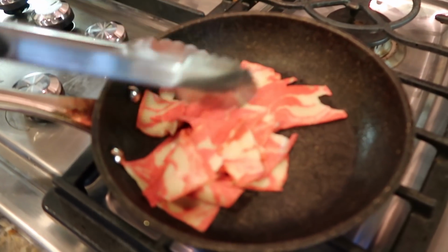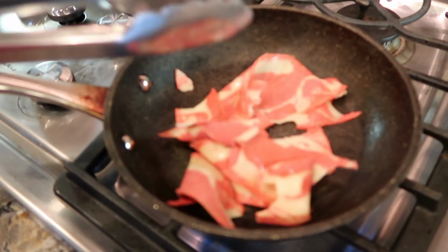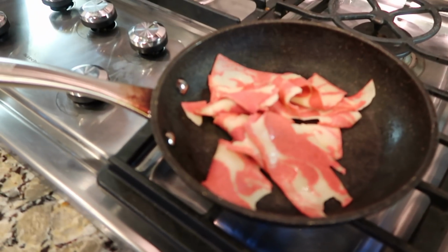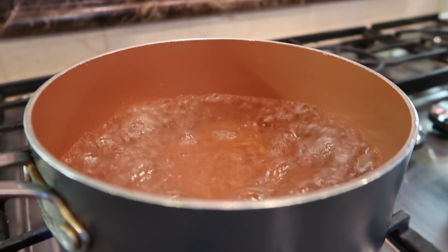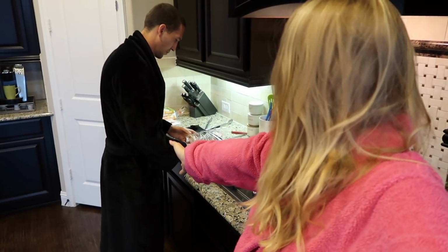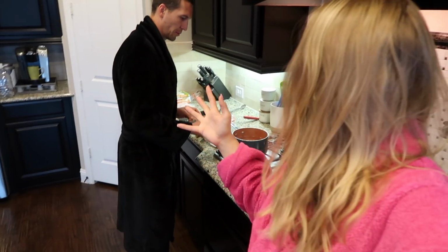The fake bacon is cooking. It does sometimes break up, which is okay, especially with this meal since it's going to be at the bottom of the English muffins. A little disclaimer, I suck at eggs, so Louis is going to make the poached eggs for me.